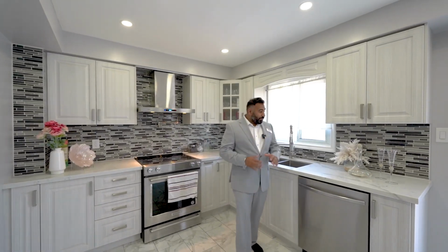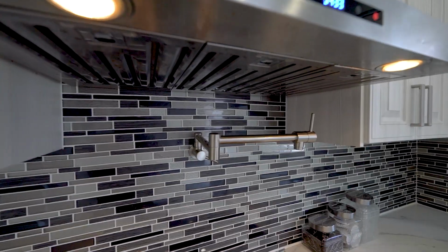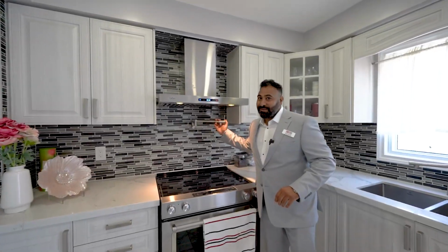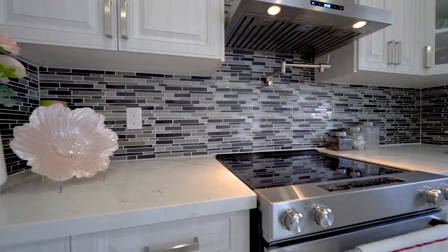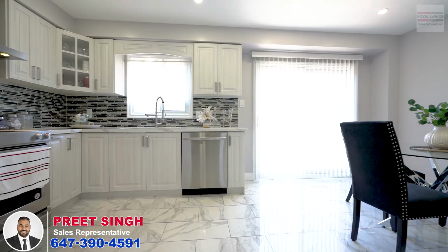So if you see, the kitchen has beautiful countertops with brand new appliances. All brand new appliances. And the main feature which I really loved about it is portable. Right, you don't find this in the old houses, man. So you can find this, and it's beautiful cabinets. Right, if you see, the flooring is brand new.